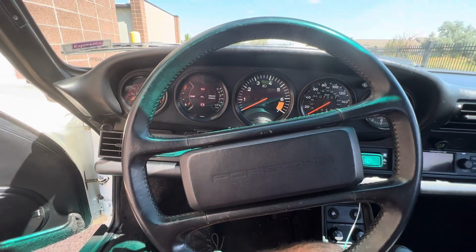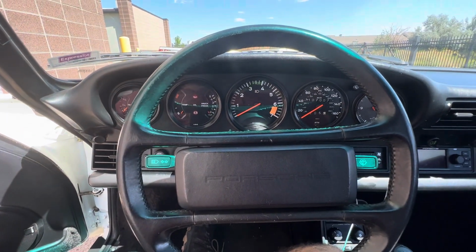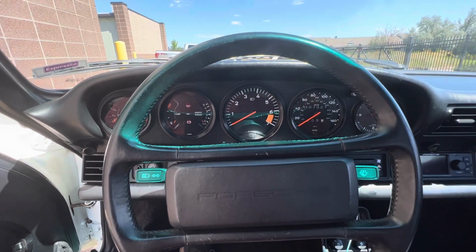It's a pretty car. The M459 makes it much more rare than a regular 3.2 Carrera. And of course, as an 88, it has the G50 transmission and the hydraulic clutch, which is really a pleasure to drive.